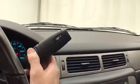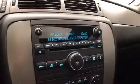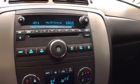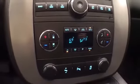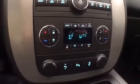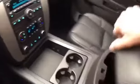6-speed automatic transmission with manual shift capability as well as tow haul mode, radio and CD player. It's also satellite radio capable. Auxiliary input allows you to connect mobile media devices like iPods, MP3 players, smartphones, dual zone automatic temperature control to make sure everyone's comfortable, and power adjustable pedals, perfect for shorter drivers.